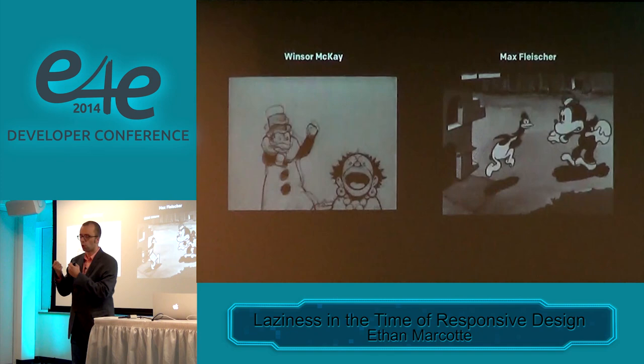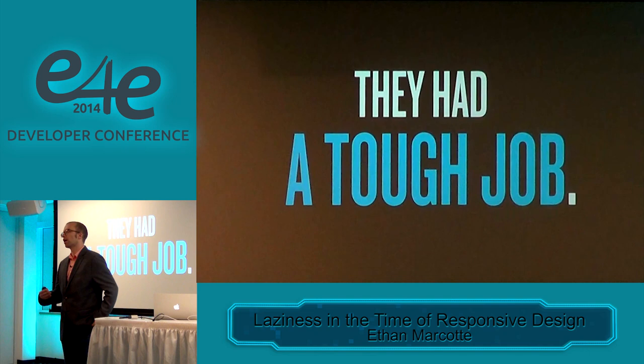Now, this is because they had a tough job. Like I said, they didn't have the benefit of talking at conferences about the best practices in page layout, blah.